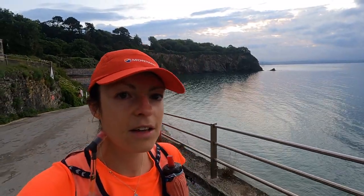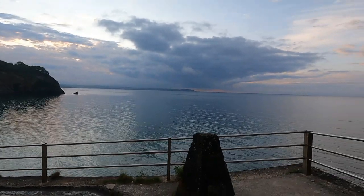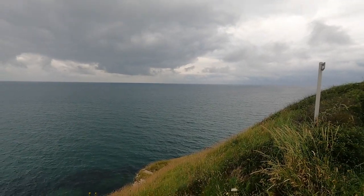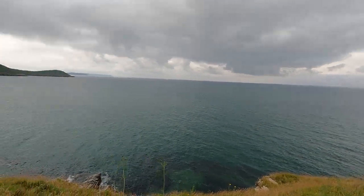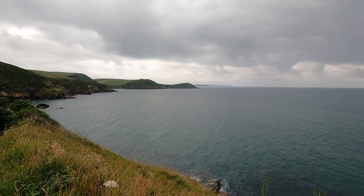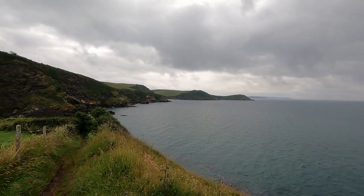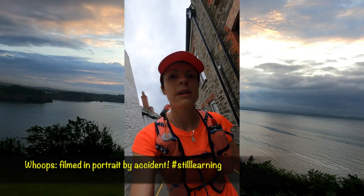And this is lovely Porthpean, where we're starting from. Pretty lush day. Got to my turnaround point.